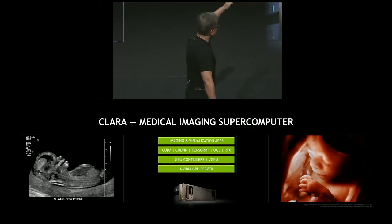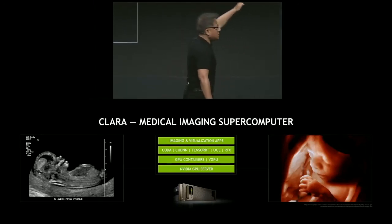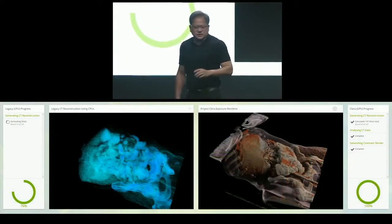And so you have the GPU server, the containerized and virtualized software, all of the APIs and acceleration layers, and the software that goes on top of it. Let me show it to you. On this side, what I'm showing to you is this.